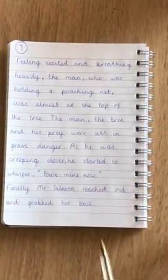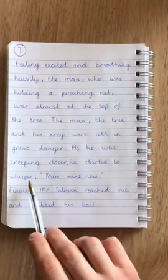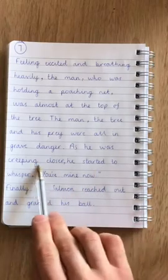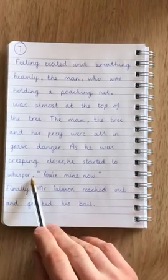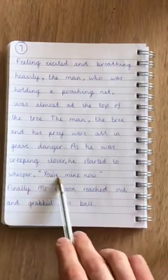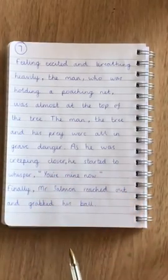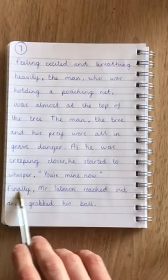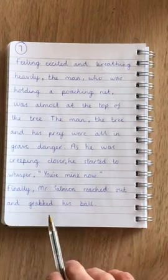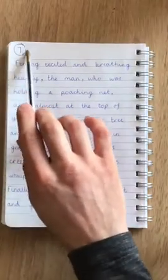As he was creeping closer, he started to whisper, "You're mine now." So this is a synonym or a different word that we use for said. And because this comes before our speech, our quotation, we need a comma there. Okay? Finally, Mr. Salmon reached out and grabbed his ball. So this again is another fronted adverbial. Now, well done if you got all 7 of those commas.